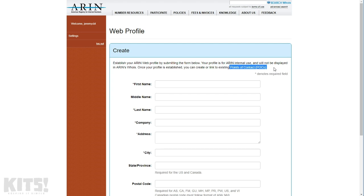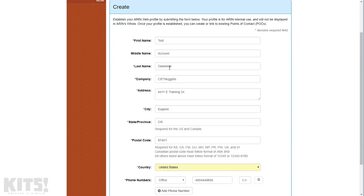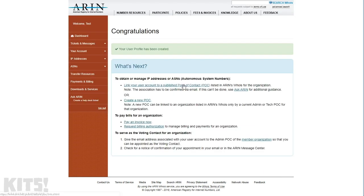Those are going to be the records that are tied to your autonomous system. So if somebody looks you up, they know how to reach you. I'm going to fill in that profile with some dummy information so they know to delete it when I'm said and done, and create it. Once you're logged in, you can establish your point of contact record. This is just like registering a domain name. You can have an admin and a tech point of contact.